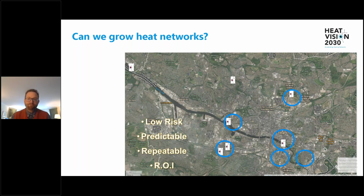If you click again, and from there, really begin to bring these bigger zones together, so that we've got the leveraging of the initial anchor loads, tethering them to other buildings, and then into whole city blocks, and then into whole city centres. That's really the ambition and the vision that we were trying to see if we could develop with respect to Heat Vision 2030. Next slide, please.